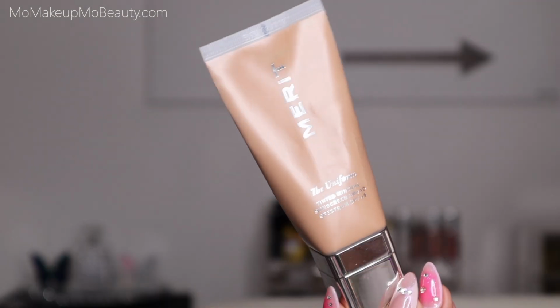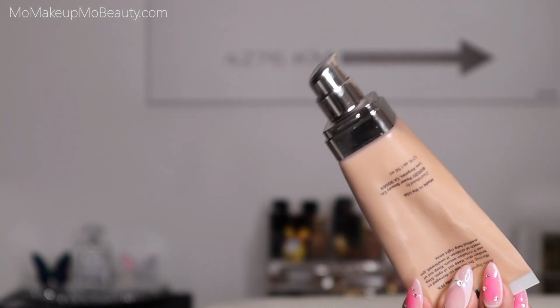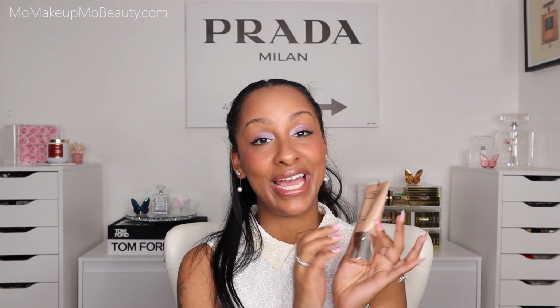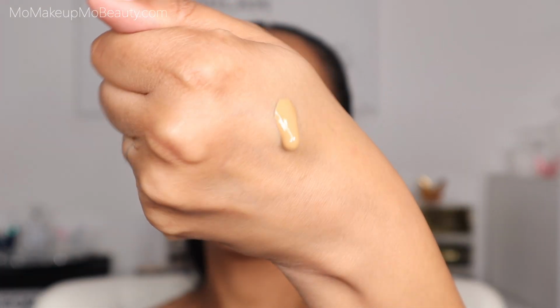So this is the Merit The Uniform Tinted Mineral Sunscreen Broad Spectrum SPF 45. So again, this one is new to me, but wow, it's been nonstop. I fear I'm going to run through this one rather quickly, but that's okay. I wouldn't even think about repurchasing this. This is so good. This is just that your-skin finish. Beautiful through and through. And again, this has an SPF of 45, which I love. And it gives a really, really natural skin finish.